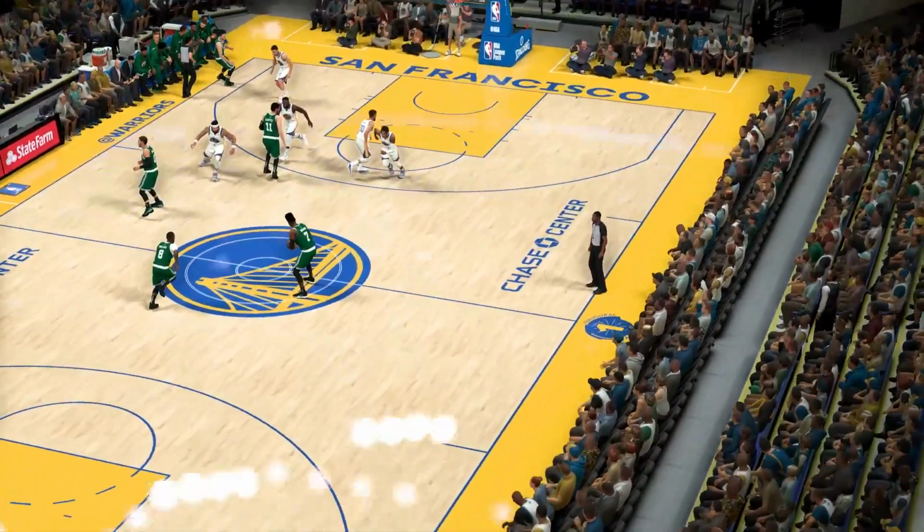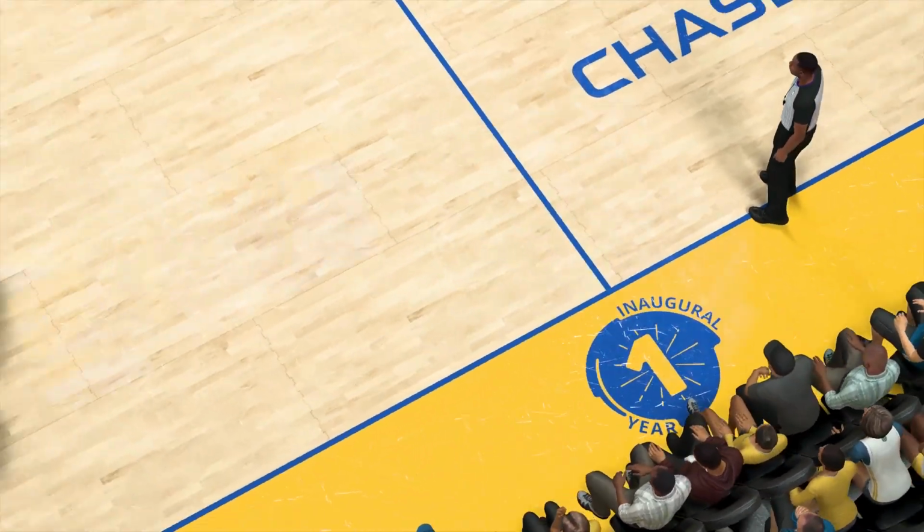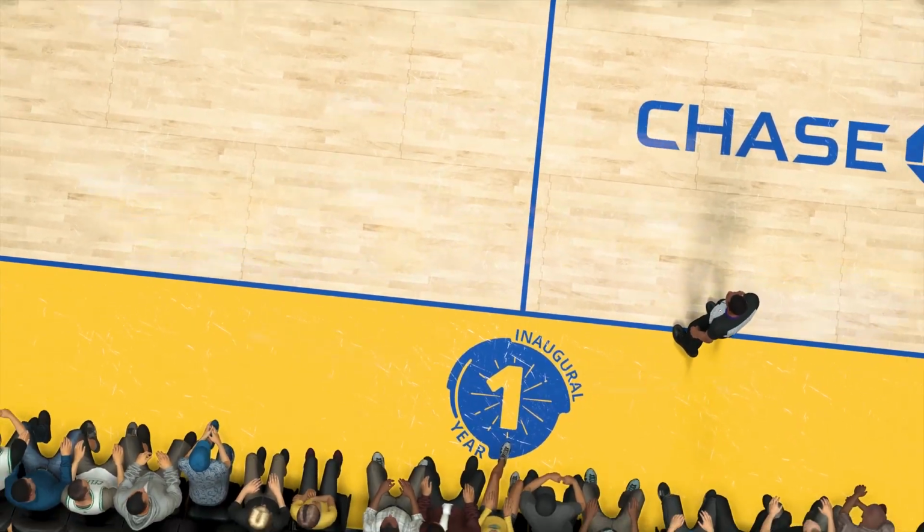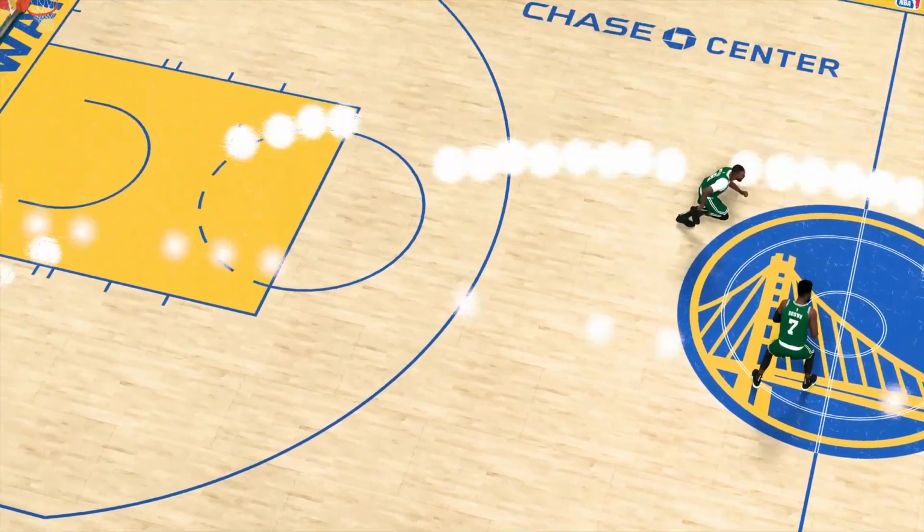Besides that, I gotta be honest, the court is lacking in terms of added stuff or new stuff, but the yellow is really popping out for me. It's really nice. The color seems really nice on this court, and I still like it a lot. It's just, I think they could have done a little more with this court, to be honest.